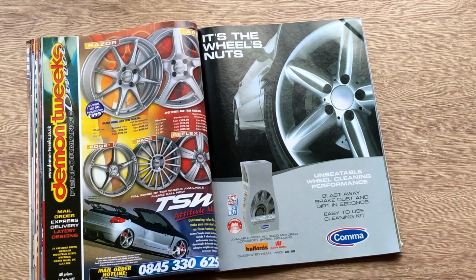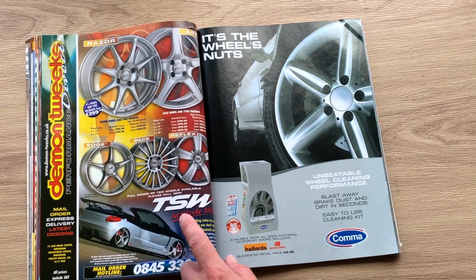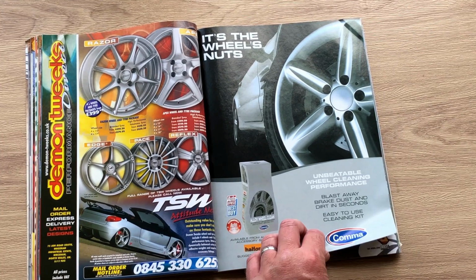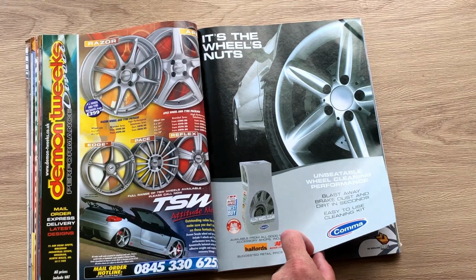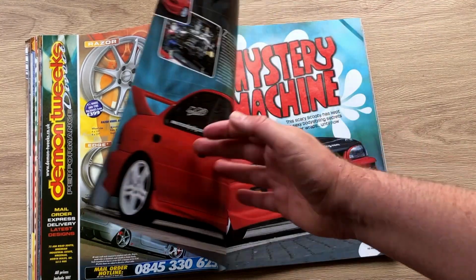Demon Twigs again. Yeah. In fact, you'll find there's a few single page Demon Twig adverts through here. I guess they wanted to make sure you didn't forget about them, which is a good idea. More wheel cleaning.